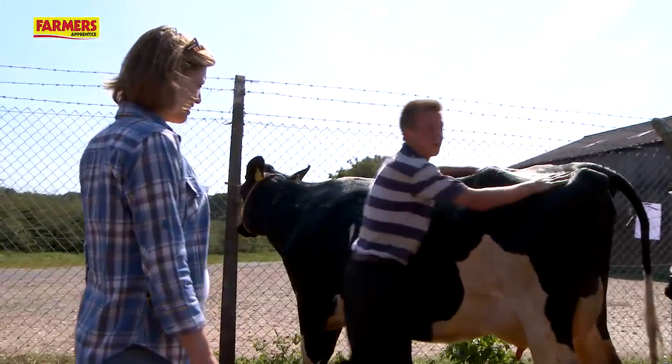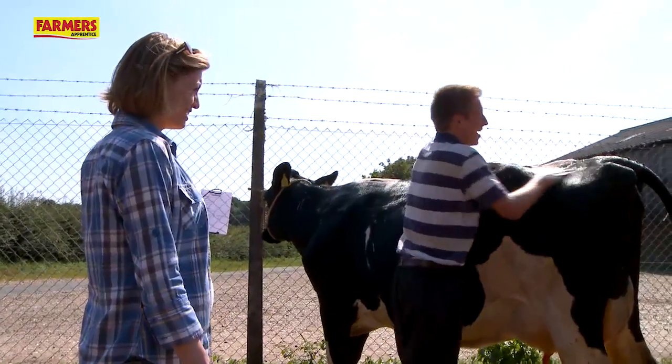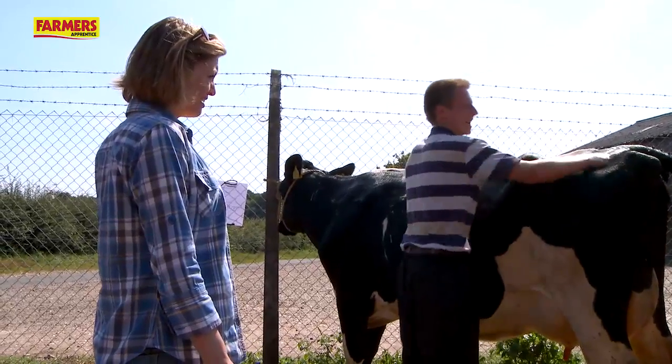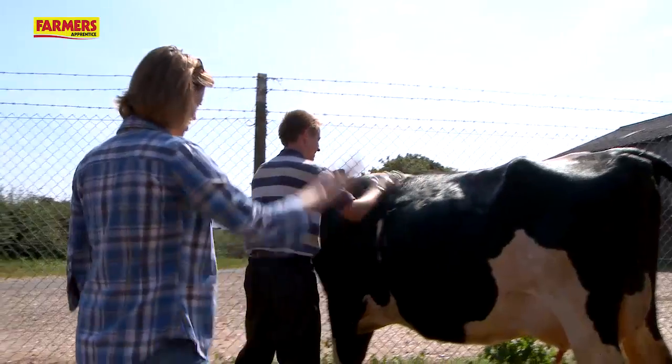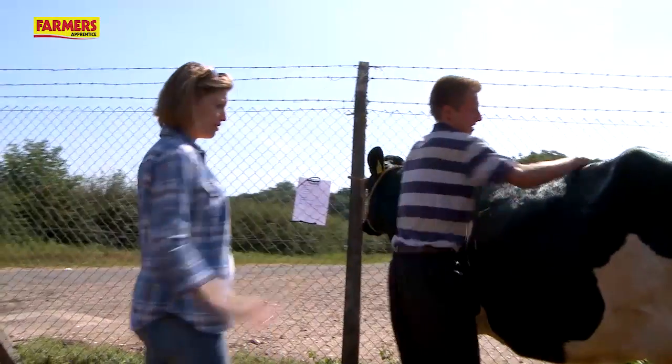I've done quite a bit of work with cows. I've not actually washed a cow before. Right. So it's something new. Yeah, getting around a cow and off. It's a little bit like washing your car, a bit like that. Wax on, wax off, wax on, wax off.